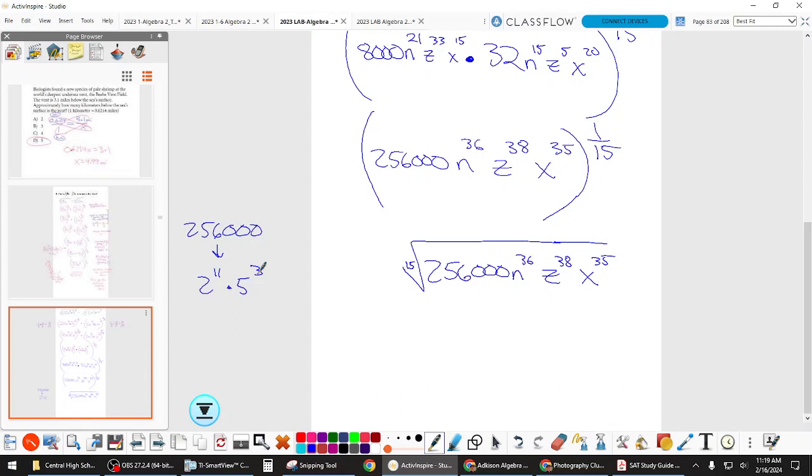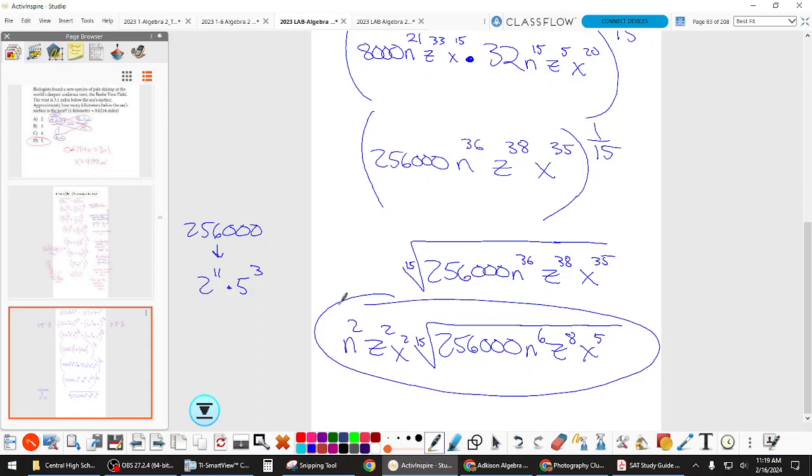So let's talk about N, Z, and X. How many groups can we pull out? Two. Good. So n squared with n to the 6 left inside, z squared with z to the 8th left inside, x squared with x to the 5th left inside. Do we need any absolute values? No. So there's your result.